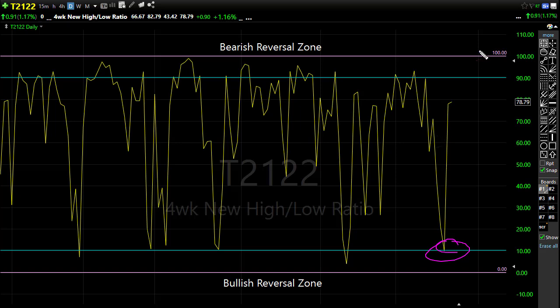And in two trading days, we're pushing up here toward the bullish reversal zone. However, it was interesting yesterday, even with the lift that we saw in the market, notice the T21.22 just kind of went flat. And that's important to note. The reason that occurred is, once again, I will mention that the vast majority of the stocks in the S&P 500 were flat to moving down. So we had big tech pushing up that S&P 500.